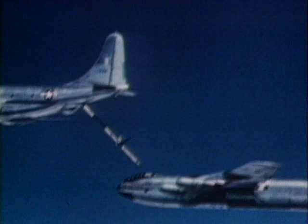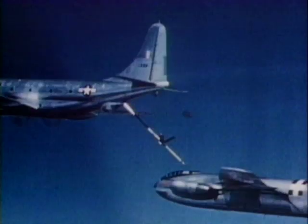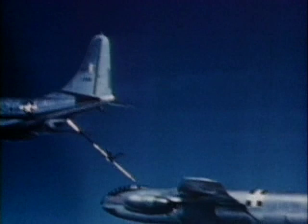Increased range was always a primary goal for the bomber. In-flight refueling, which had been perfected in the late 1940s by Boeing's flying boom method, had solved many problems. However, in the early days of the B-52 project, in-flight refueling was tricky at best.